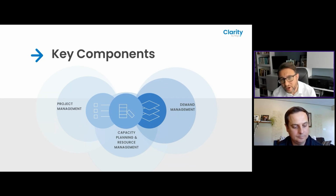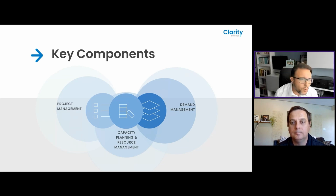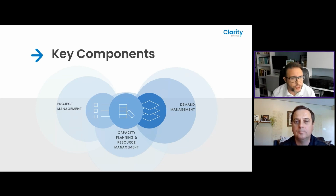On the right-hand side, we've got demand management. This is really about understanding what our future project looks like. What's demand coming from future projects? It helps us ensure that we're accurately identifying potential resource gaps and preparing for that upcoming demand. Demand management helps us bridge the gap between the resources that we have currently and the future demand of our organization. So it helps us to proactively manage rather than reactively manage.